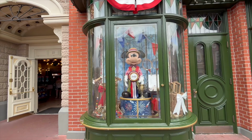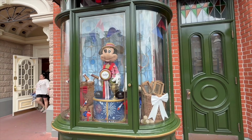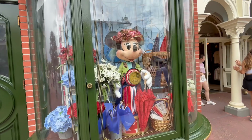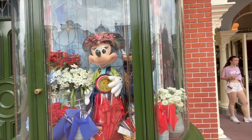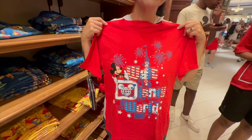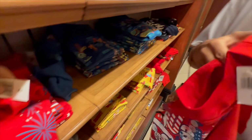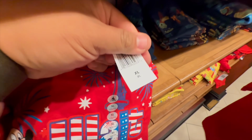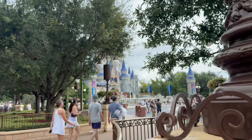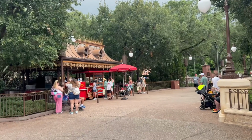Got this cool display here. Mickey's a judge, fireworks judge maybe. We got Minnie. So they have this one shirt right here in the Emporium. Yeah, it's nice. Looks like it's one of these. $19.99.